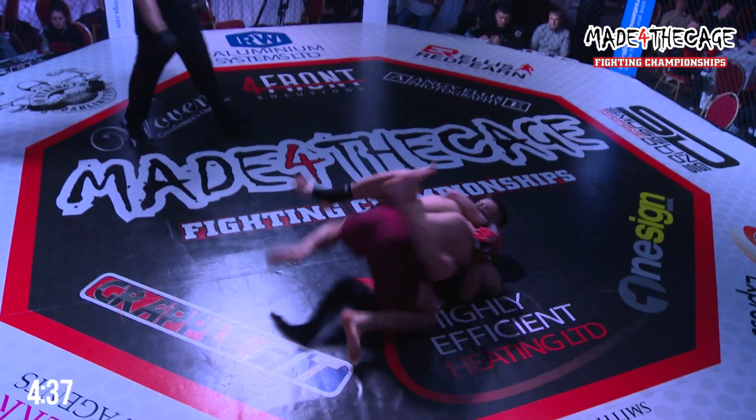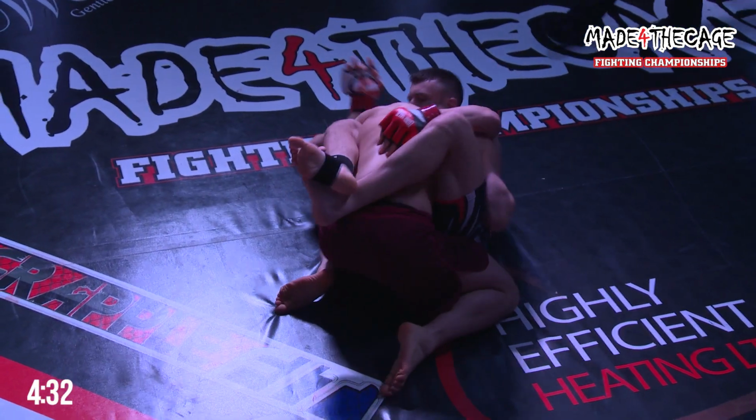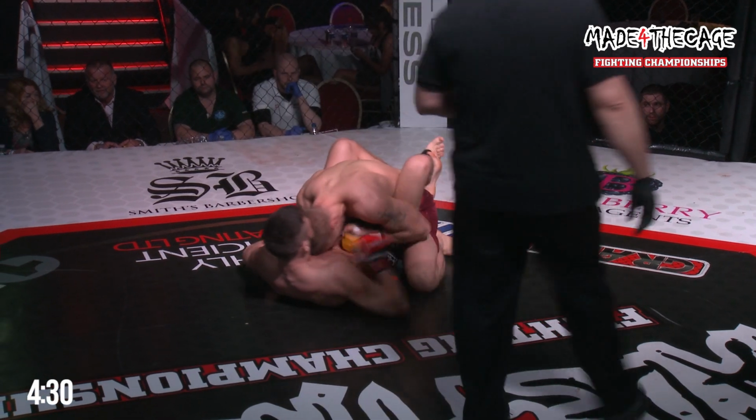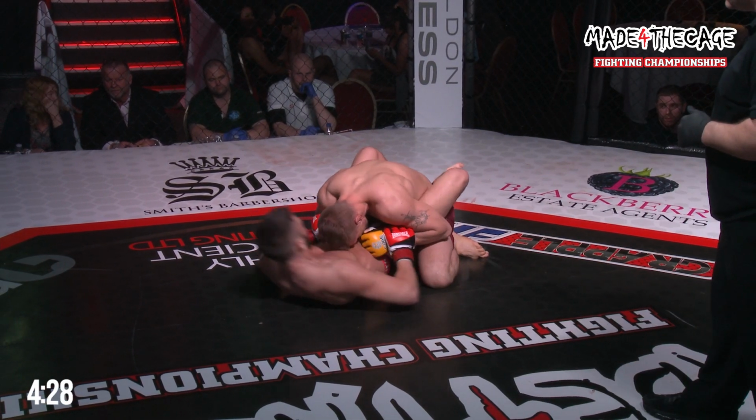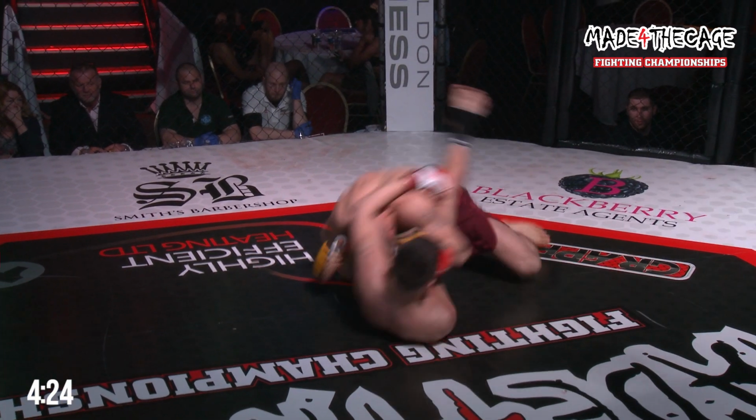Immediately in for the clinch. Pulls guard. Not something you see a great deal in MMA. But I mean, Jacobsen looks like a really strong upper body. Powerhouse. Yeah, I don't think you necessarily want to be stuck underneath him, not by choice, but we'll see how it pans out. Working the sweep. Missed it.